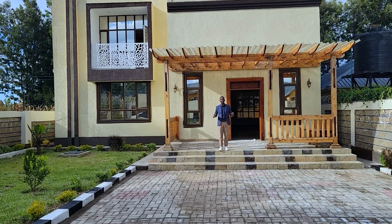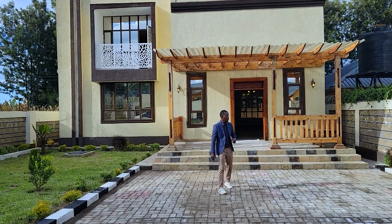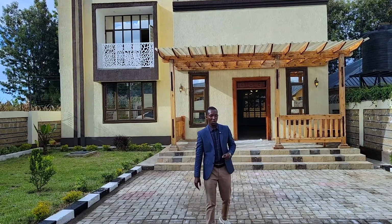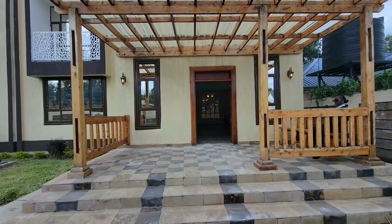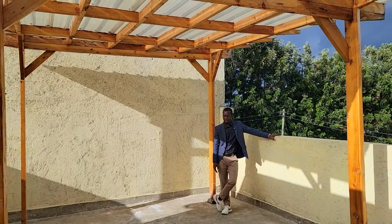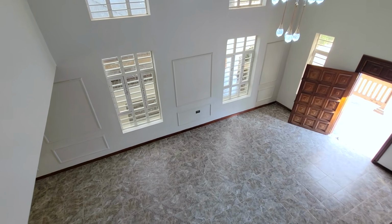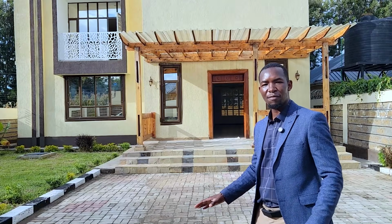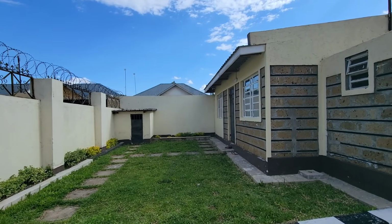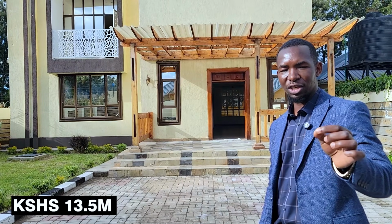This is a rare find. This is the first home in Nakuru that we are presenting on this channel with a double volume ceiling. This is the first home in Nakuru that is finished with Mazera's flooring on the entrance and a pergola above. And of course, on the inside, the walls have been finished with wainscoting. And for that and much more, stay tuned as we tour this 4-bedroom all-ensuite mansionette plus a DSQ on the side, which is on the market for sale, asking 13.5 million Kenya shillings.